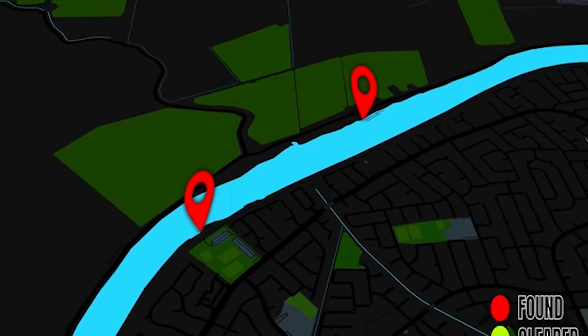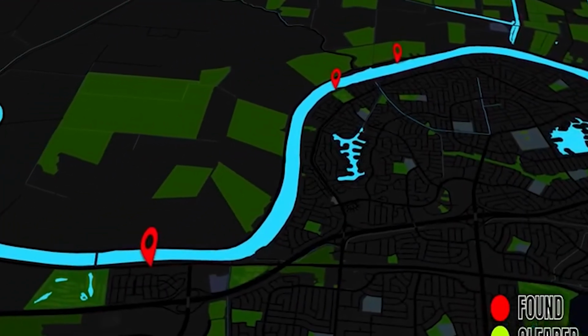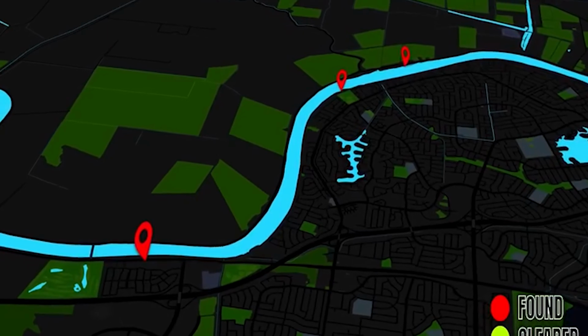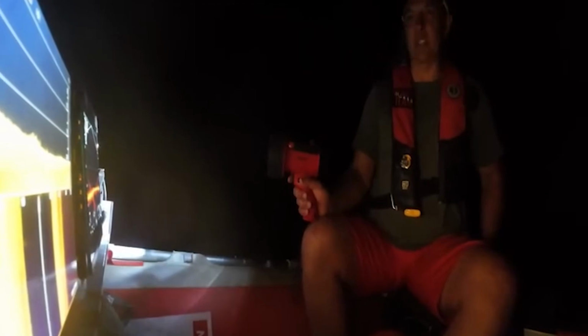And then if we don't find her at one of those boat ramps, we're heading downriver to Freeport, which I'm told is only like a mile or two down the river, but everybody has a different sense of what distance actually is around here.